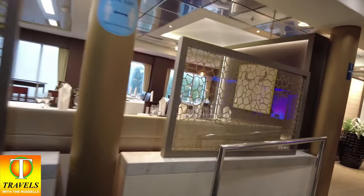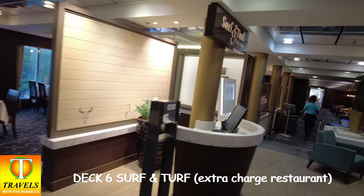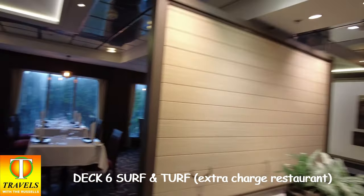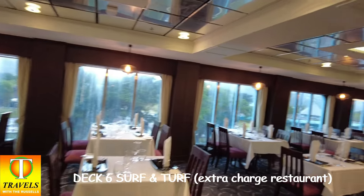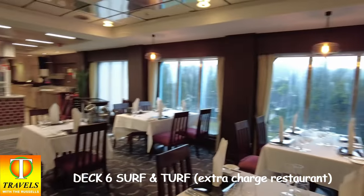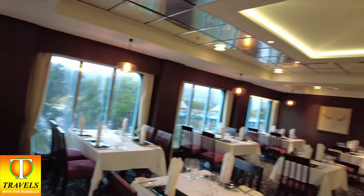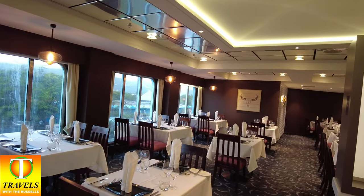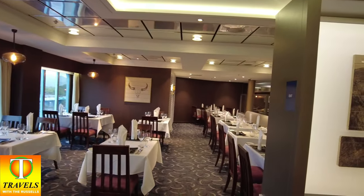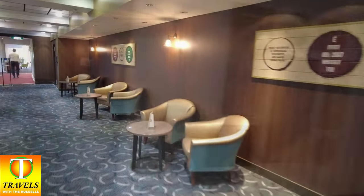Over on the other side, we have got Surf and Turf Restaurant. Surf and Turf, again, extra chargeable restaurant. If you're wanting a special steak and lobster dinner, this is the place to come. So, nice restaurant. Good food. Coming through Aperitif.